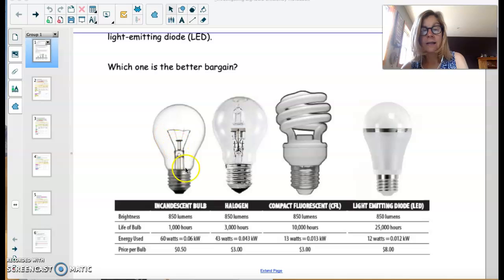In that incandescent bulb, the amount of energy used is 60 watts or 0.06 kilowatts. A kilowatt is 1,000 watts. When we measure light bulbs, we typically measure in watts, but for this lab, we're going to need kilowatts. So conveniently enough, it's here.